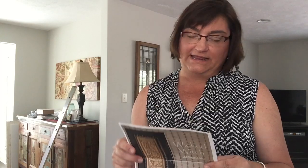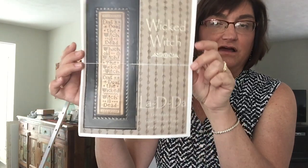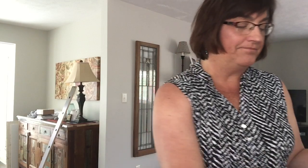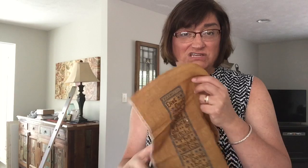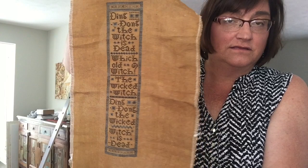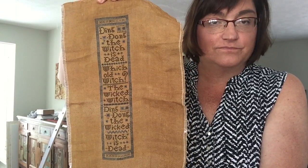I have a finish that's not my design. I had a few days where I was sort of in between projects, but you know, I like to stitch at night. And I've had this chart, this Wicked Witch from LaDDa, probably 4 or 5 years. And I just had about 2 hours worth of stitching to finish it once and for all. So, ta-da! Ding dong, the design is done. So finally got it finished.